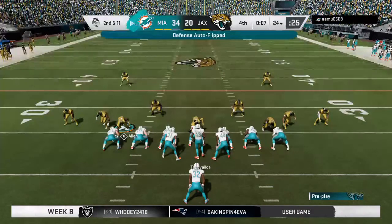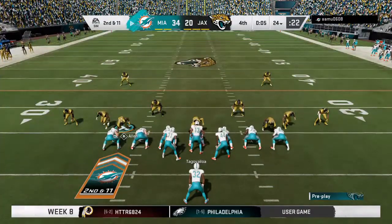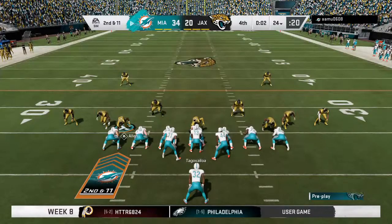Here we go. Set. 15 runner. It's our field. It's our house.